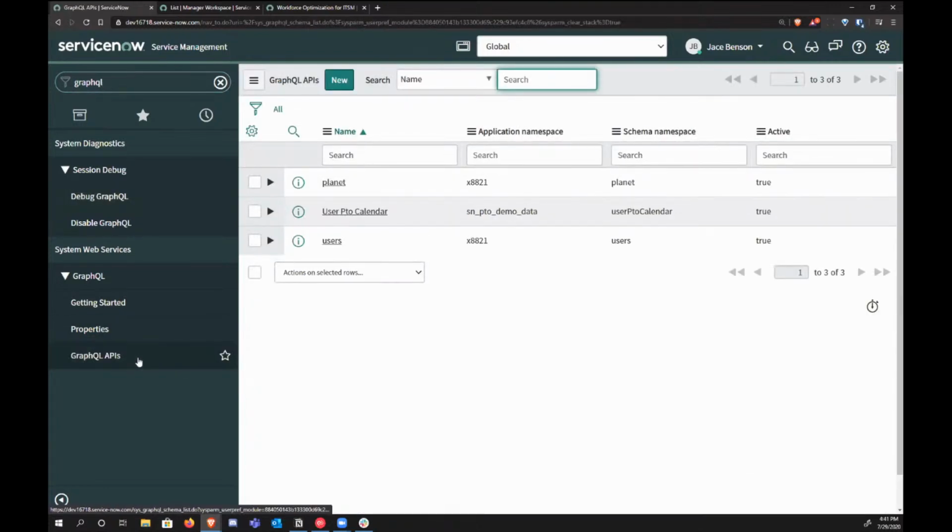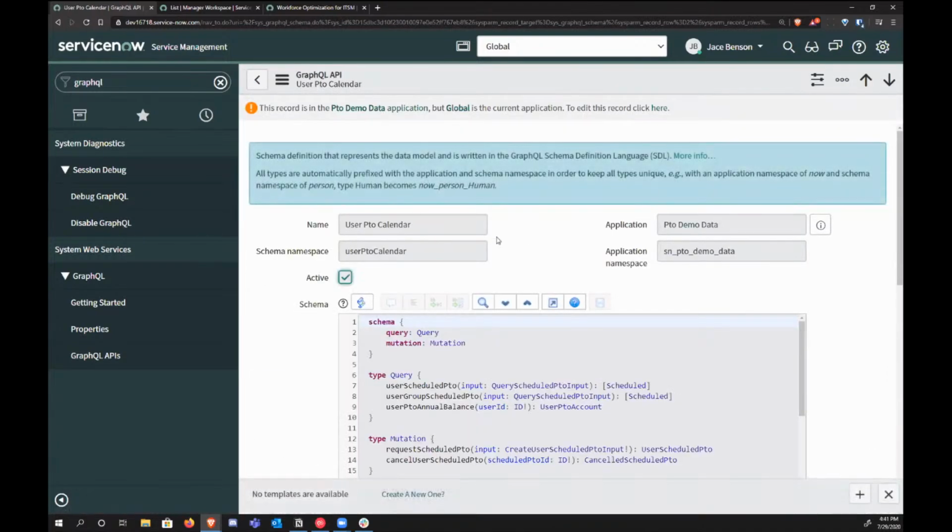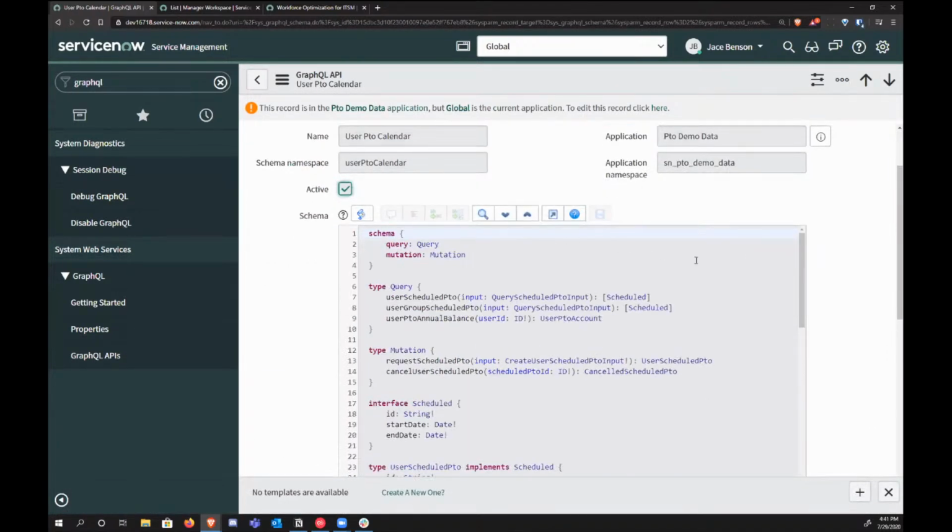Awesome. So there's this user PTO calendar GraphQL API, and it's a little daunting, right? It's got this application namespace, which is important, the schema namespace, which is also important. And then the query just calls this query type here, and these are the things you can invoke within GraphQL, at least from a get that I could find.